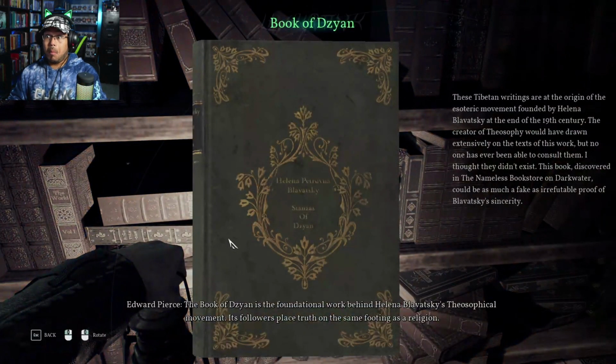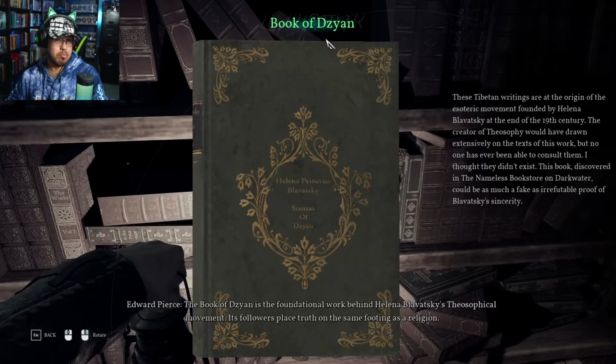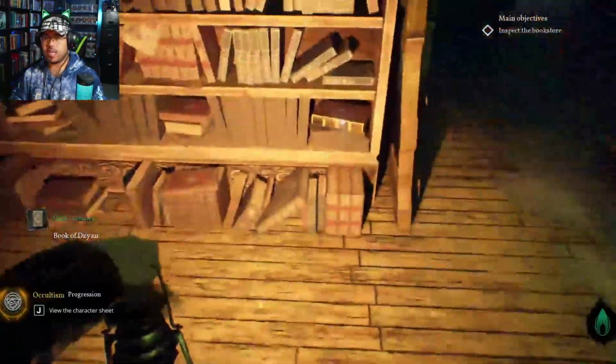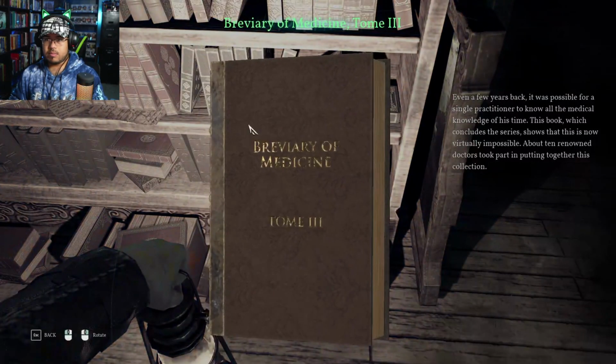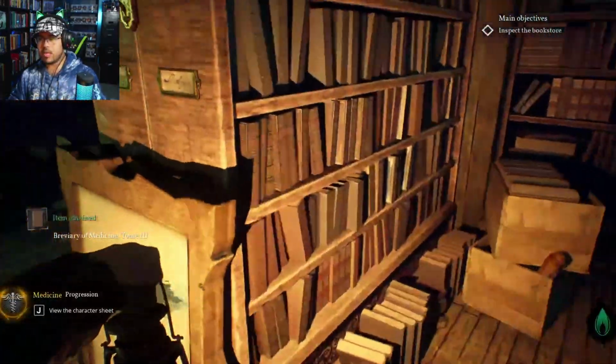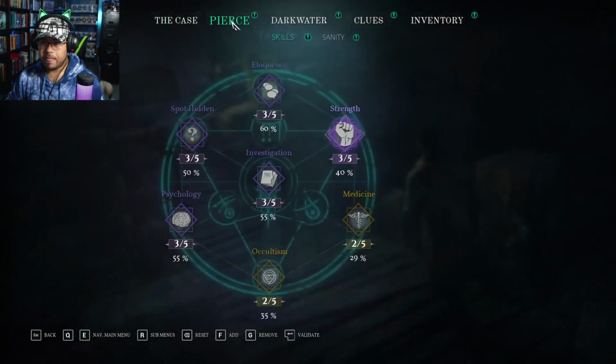The Book of Dzyan is the foundational work behind Helena Blavatsky's theosophical movement. Its followers place truth on the same footing as a religion. I'm glad that I just have this knowledge somewhere tucked away in my brain. Also, that's how you pronounce that? Dzyan? My little dumbass was going to say Dazan! Okay. I do need the lantern out to find things. A medicine volume 3. Well, let me see if there's anything else that I missed. Oh! I can actually go and upgrade something!